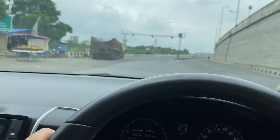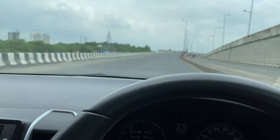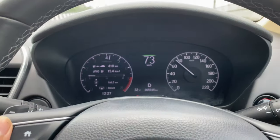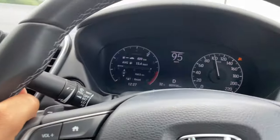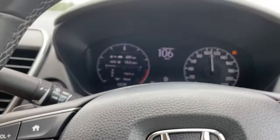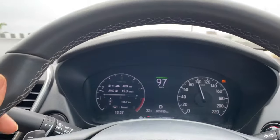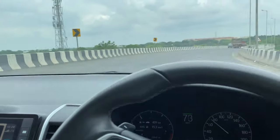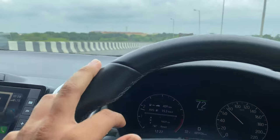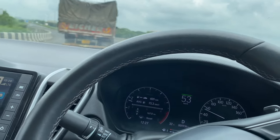You have to climb up towards the express one, and we are there. We have already, as you can see, reached 0 to 100 within 10 seconds. This was amazing, and like butter we went over. Whoa, great turn. Express highways are really good, loved it.